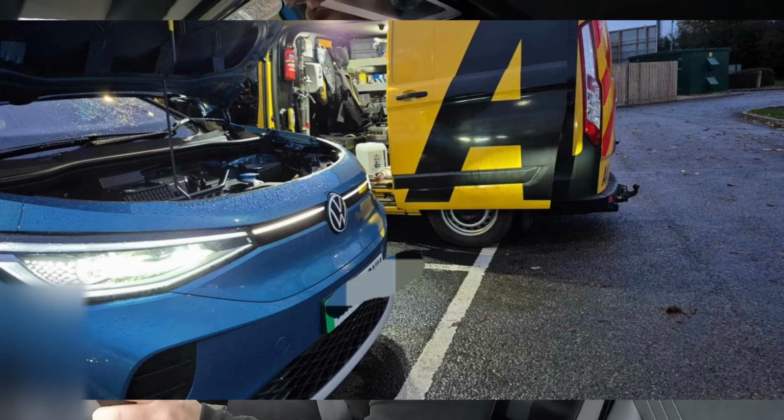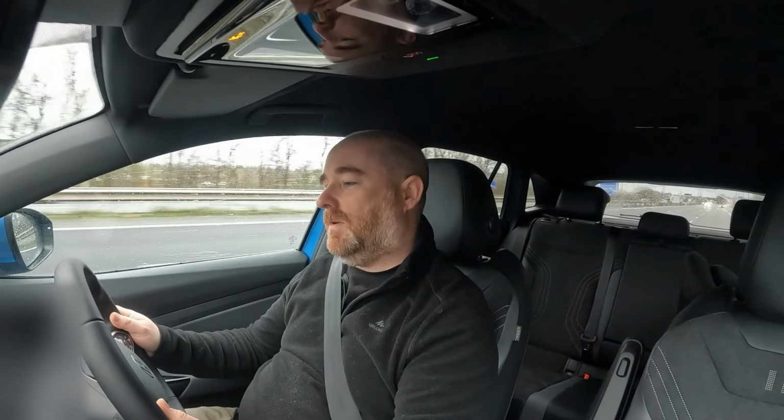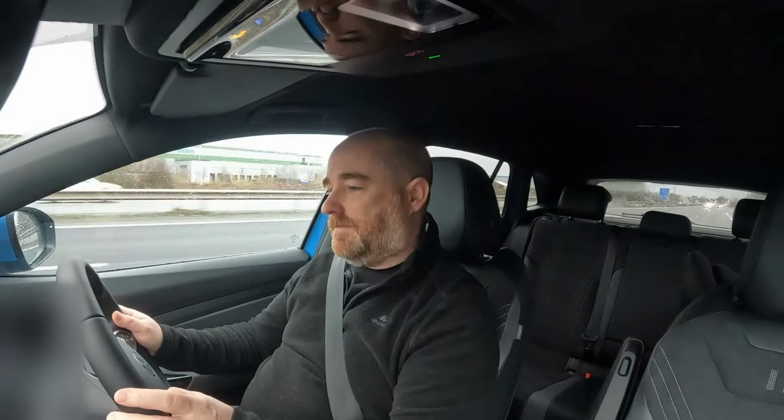Then I headed home in this, and I went to charge it, and there was a fault, and I got given a hire car. The hire car happened to be possibly the worst hire car in the world. Now that is not a dig at the hire car company, it's more of a dig at BMW, because it was a Mini. Now, for those of you who don't know, BMW owns Mini.